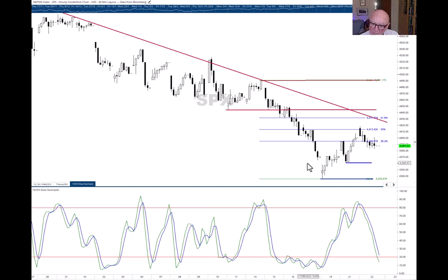So this could be a resumption of the long-term downtrend, and those that want to participate in that might well be sellers right at this moment, with protection above 4,420, looking for a break of the 4,335 low, and aware of the 4,360 support there. So note that this rally is 50%.